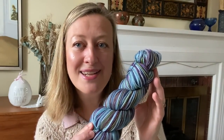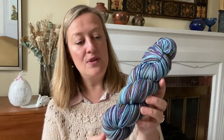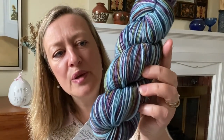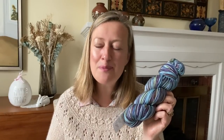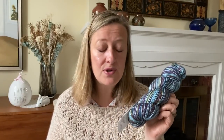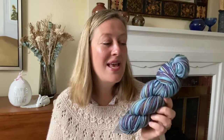This is a 75-25 superwash merino, and this is the Life and Death Brigade, so it is based on the Gilmore Girls. It's a self-striping yarn that's got blue and purple, gray, green, brown. She let me choose from her selection in her shop. She's got an amazing selection of yarn, by the way, all based on things like the Gilmore Girls, Harry Potter, Friends, different fairy tales, and lots of fabulous color combinations.